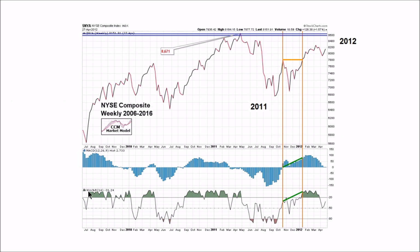Williams percent R, similar situation. Price, if I draw a line down here, this is where Williams percent R is, where my cursor is. When we get back to the same level, momentum, from an indicator perspective, looks much, much better. Do these divergences tell us that we're eventually going to move in this direction? No, they just help us keep an open mind about what may occur from here.